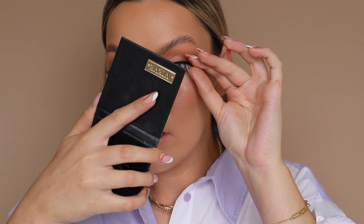I just love a really elongated eye at the moment. I'm tempted to do a fox eye, do you know what I mean? Like to do your little V in the inner corner there. I think I might do that. But first I'm just going to do a smoky lower lash line.